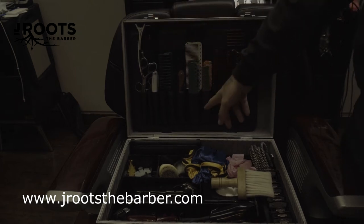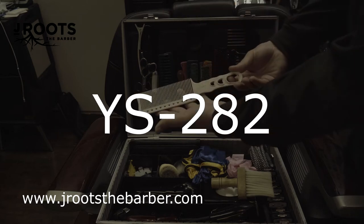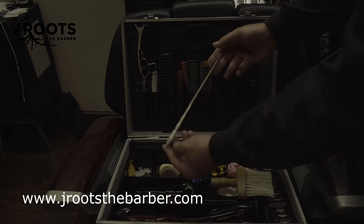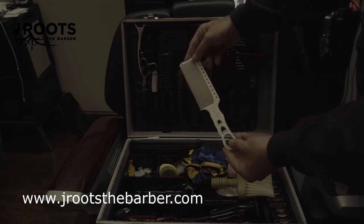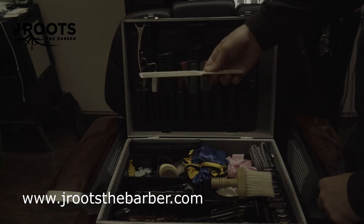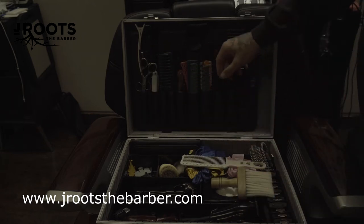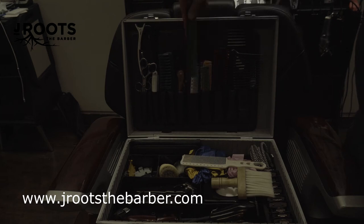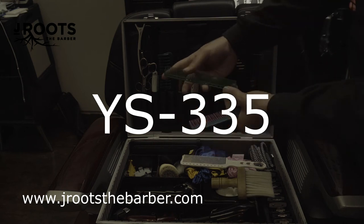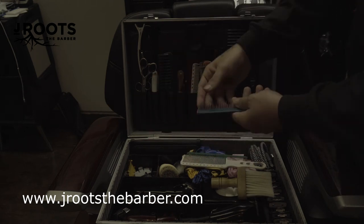Now here, all my YS Parks. This is the YS Park flat top comb. YS Park is a pricey brand, but definitely worth it. It's an investment in yourself. It's like $30-$40, but it'll last you for 30-40 years. It's sturdy, man. This is a must. I'm gonna put in the top right corner of this video all the numbers of these. I'm gonna go slowly. Another YS Park, basic one.